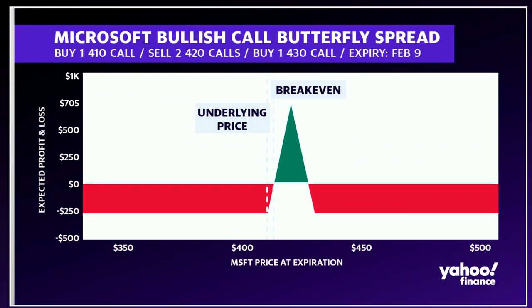And then the other reason why I like this is because of the risk to reward. So generally, if I'm spending $220, $240, the max profit is generally about 1 to 3, depending on where you get in.